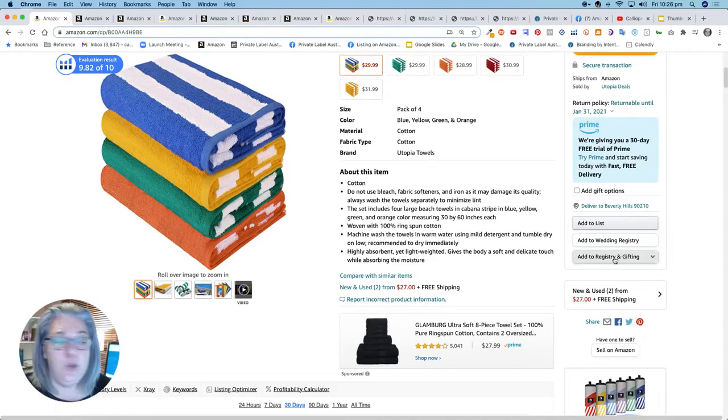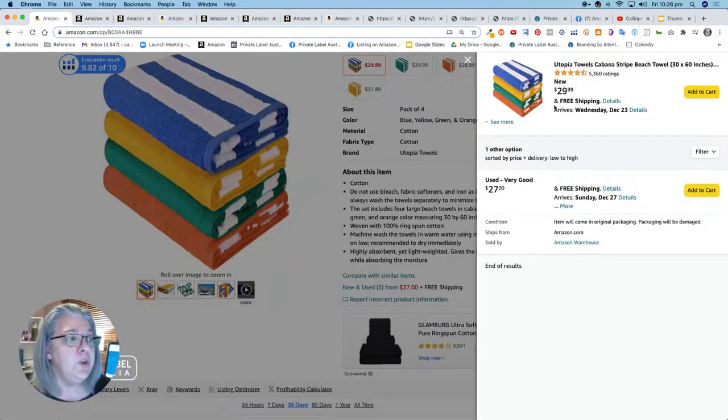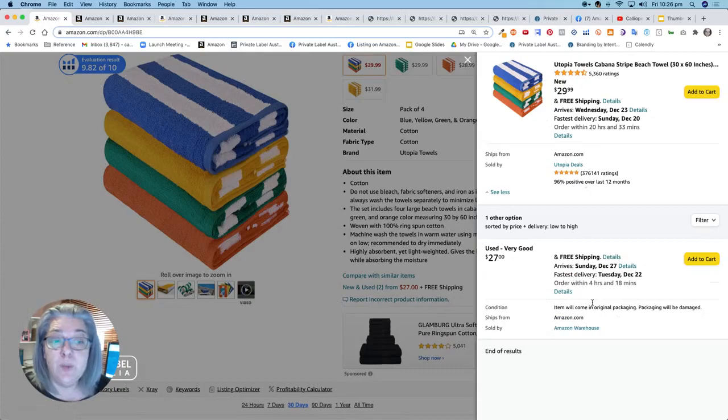So if you click on this link here, this is where it takes you, where it shows you that yes, Utopia Deals is one of the sellers, but also, in this case, Amazon's Warehouse is another seller on the product, and they are selling an item with original packaging, but the packaging will be damaged. Now, it could well be that there are more sellers than that on your particular listing, but in this case it is just the private label seller and Amazon's Warehouse.